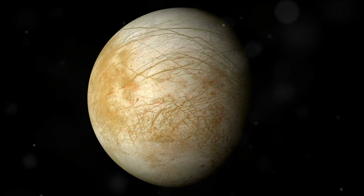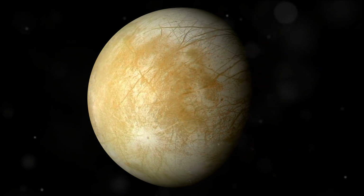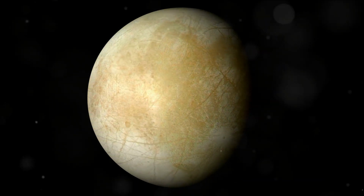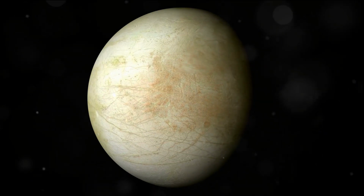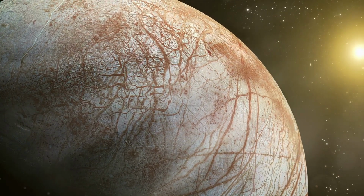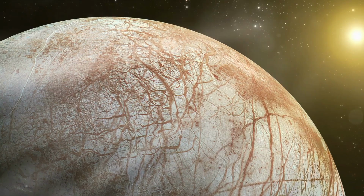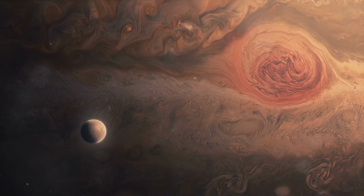Now, you might be wondering, what's so special about an ocean? Well, here on Earth where there's water, there's life. From the deepest abyss of our oceans to the driest desert, life has a knack for surviving and thriving in the most inhospitable of conditions. So the existence of an ocean on Europa presents us with an intriguing question. Could life exist there too?